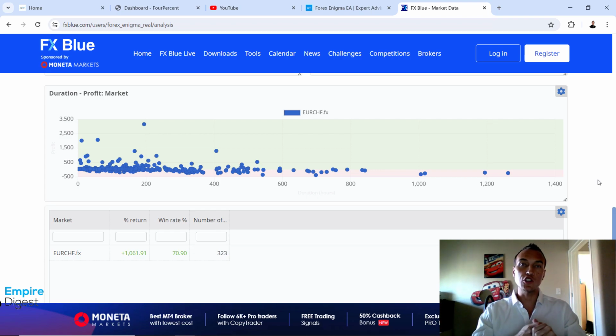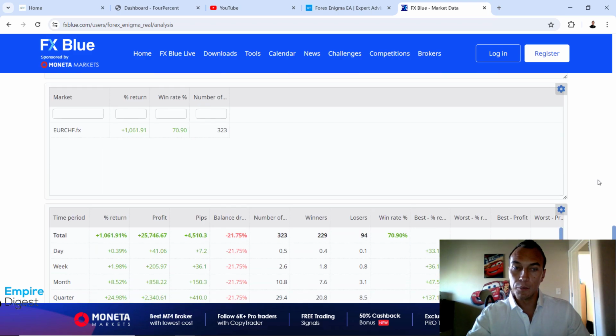Number one, you want your trading days to be as short as possible. Number two is you want your drawdowns to be as low as possible. That is the risk you are willing to take within your trades at any point in time. And we'll get into the drawdown just now. So that is extremely important for me.